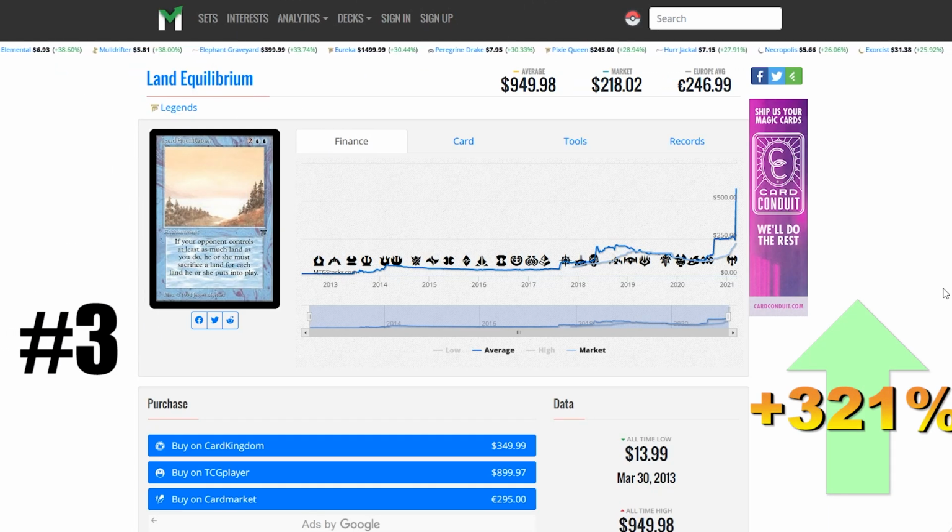Land Equilibrium is up another 321% to $950. I actually checked over on Card Kingdom, and they've got a couple in the sort of good range still available for around the $300 mark, if that's something that actually interests you. Land Equilibrium is a very good card. For 4 mana, we're getting an enchantment, and if your opponents control at least as much land as you do, they must sacrifice a land every time they put a new one into play.